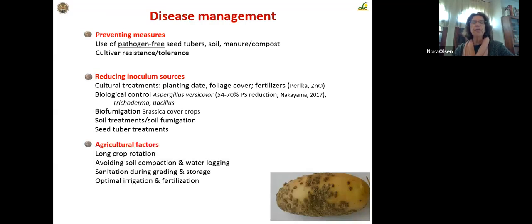Among the agricultural factors, long crop rotation, although it is not highly effective because the pathogen may survive during 13 or even more years in the soil. Avoiding soil compaction and waterlogging, sanitation and hygiene during grading or storage, and of course, optimal irrigation and fertilization.